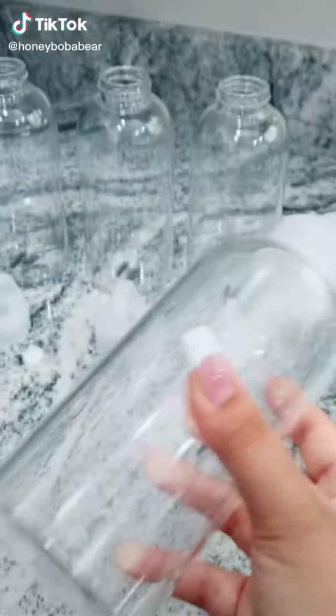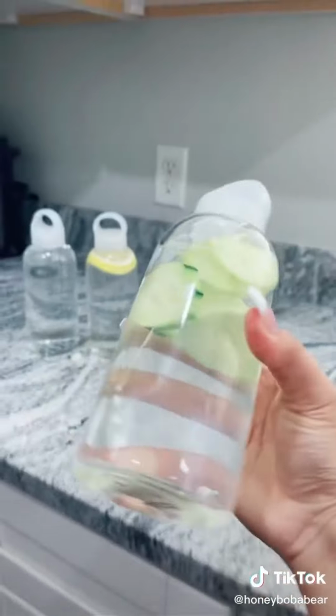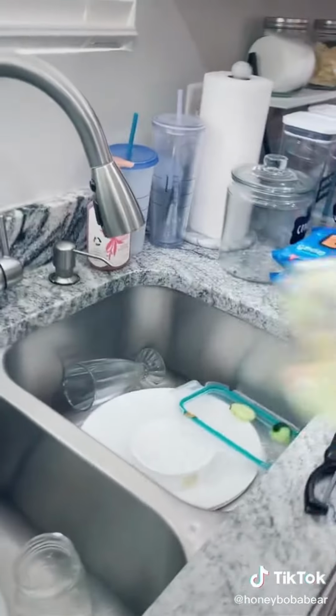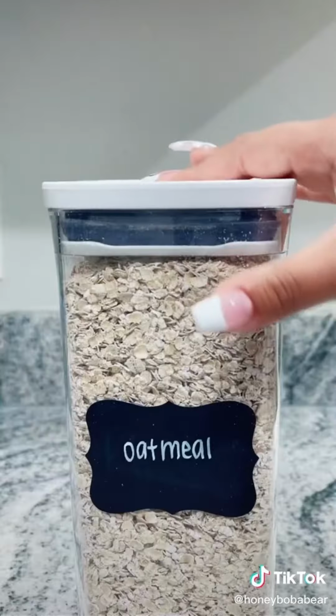Let's restock my fridge as that girl. First, water. Filling two of these with cucumber. This one with limon. This is so aesthetic reality. You got some trash, just dump it at my house. Next, Capri Sun. Pacific cooler. Friggin' oatmeal. Well, this is awkward.